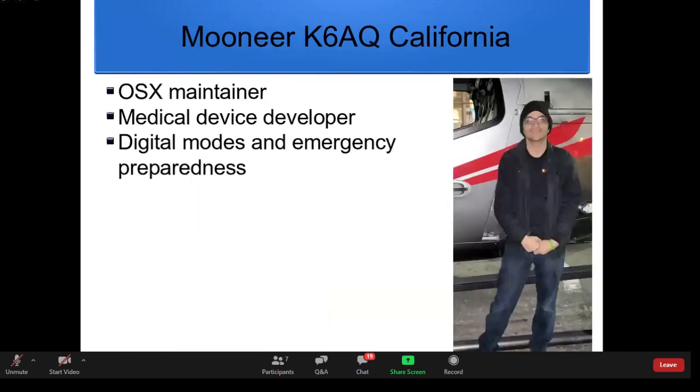Munir is the OSX maintainer. He's helping us, as I said, the FreeDV GUI application runs on various different operating systems, and he's specializing in keeping it running on OSX, which is a slightly different version of Unix to Linux and FreeBSD, etc. So it requires a little bit of tweaking to keep it running on OSX, and Munir's done a fine job with that recently.